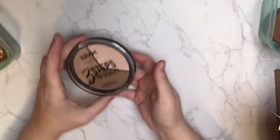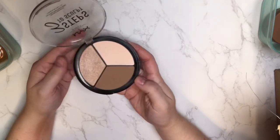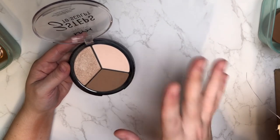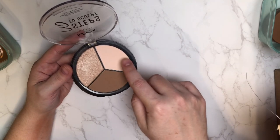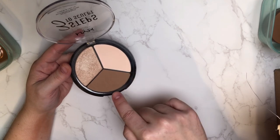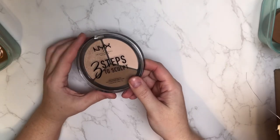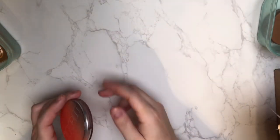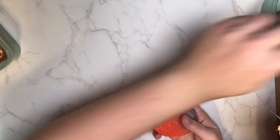This next up is from NYX. This is the Three Steps to Sculpt. I really, really love this. Again, it's a little more neutral slash cool tone compared to a lot of contour and bronzing powders. I don't really use this so much, but I do like to touch up under and clean up my contour with that color. Plus, it's 3-in-1 if you get to go anywhere. I used to carry that one in my purse. It is a little big, but I still love it. And I do believe that's available in other shades because I have the shade Fair.